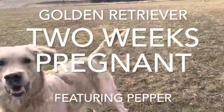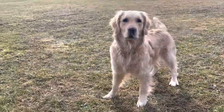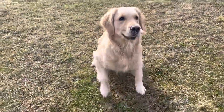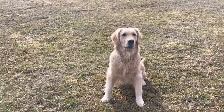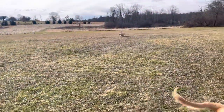All right, so Pepper is now 2 weeks pregnant. Not a whole lot of change in the belly yet. Still not real saggy. Still playing ball a little bit. Playing outside, not quite as much as we would usually do. Starting to break it down just a little bit, but still want to make sure we get lots of good exercise, huh, Peppy? But we just do shorter throws now.